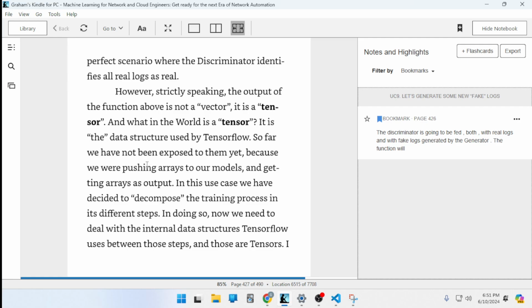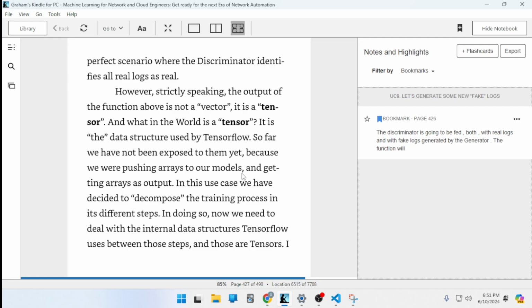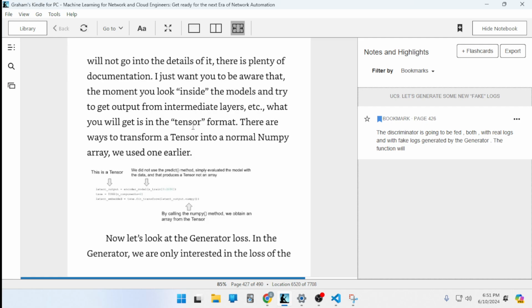So far, we have not been exposed to them yet because we were pushing arrays to our models and getting arrays as output. In this use case, we have decided to decompose the training process in its different steps. In doing so, now we need to deal with the internal data structures TensorFlow uses between those steps, and those are tensors. I will not go into the details of it. There is plenty of documentation. I just want you to be aware that the moment you look inside the models and try to get output from intermediate layers, what you will get is the tensor format.